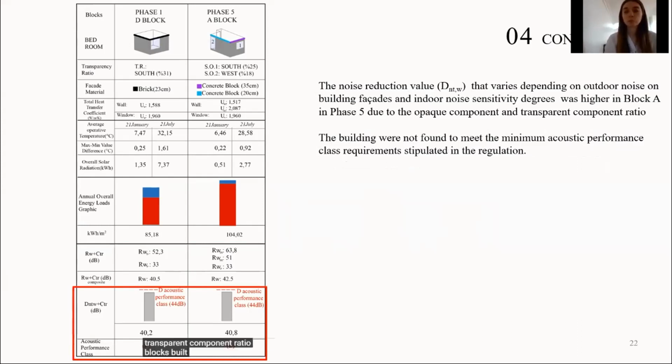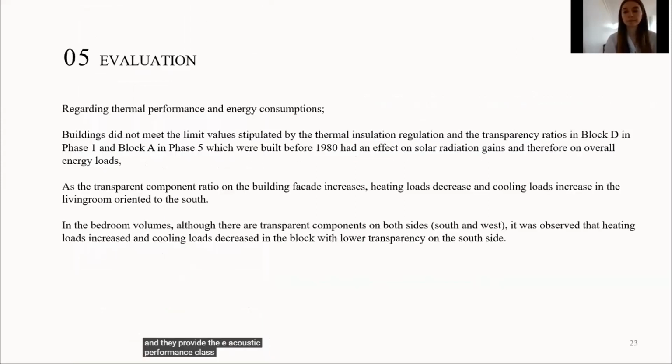Blocks built before the regulation were not found to meet the minimum acoustic performance class requirements, and they provide the E acoustic performance class. Regarding the thermal performance and energy consumption, buildings didn't meet the limit values determined by the thermal insulation regulation.